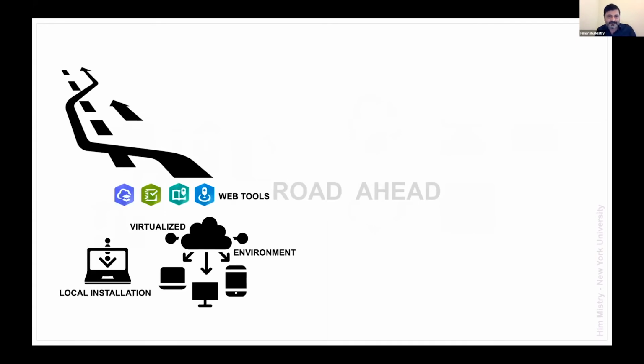So for us, the road ahead looks like, as my other peers have talked about, and we have a lot to learn from them as well, the use of web tools or SaaS technologies like ArcGIS Online. We have seen a huge surge in Story Maps as well as Survey123. We are also experimenting with AppStream as a virtualized environment, which we will see happening for our courses as well. And we will be promoting local installation so that people have a choice of different modes to access all these services, consultations, training material, etc.